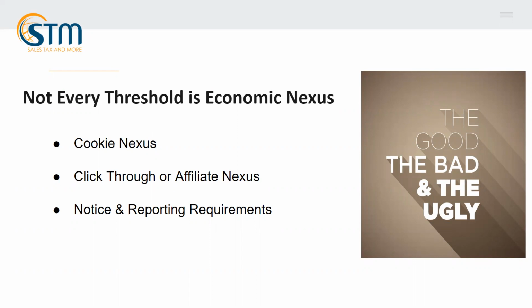Click-through or affiliate nexus started with New York. New York said, hey, if in Tyler Pipe you had one independent contractor sending business to a company and they were getting paid a commission on it, is a whole state full of people steering you business and getting paid some type of referral fee or commission not a lot worse than one independent contractor? And the state of New York said, yeah, we think so. And it never went to the US Supreme Court. So you had about 21 companies or so follow through with this click-through affiliate nexus.